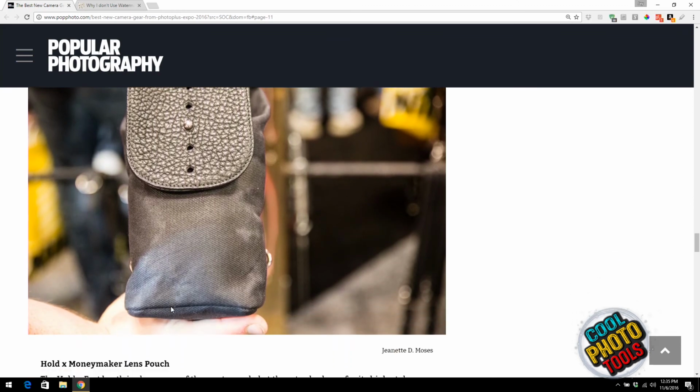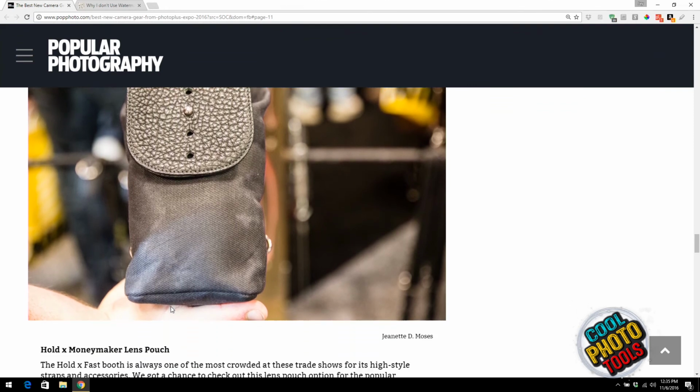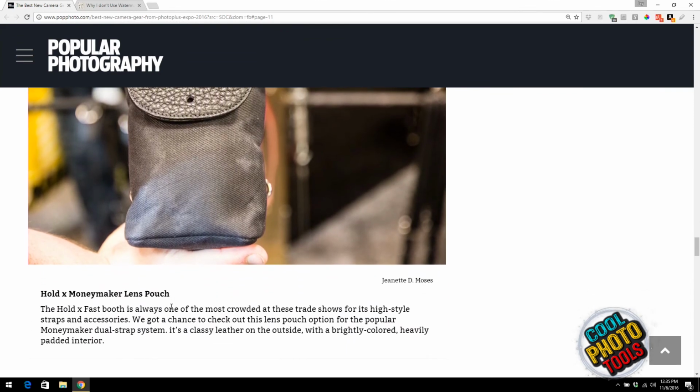Okay, here is a lens pouch, which is fancy. The Hold X Moneymaker lens pouch. Yeah, I think so. All right, there's a bunch more stuff on this page, and we will link to that in the show notes.